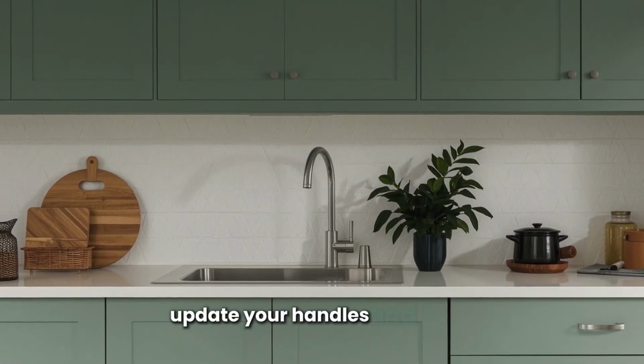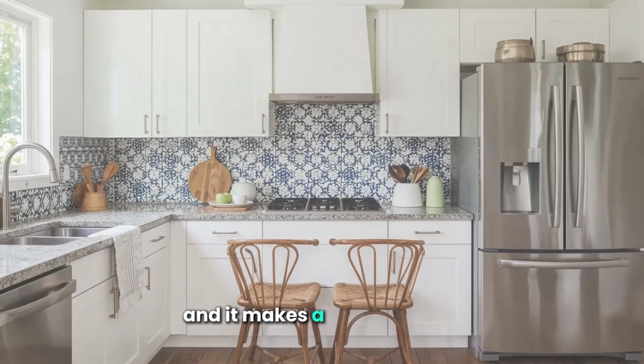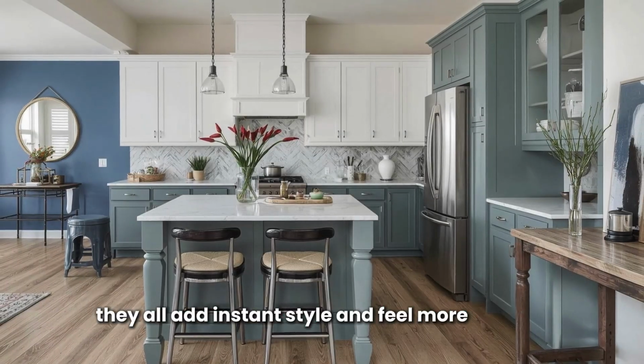Next, update your handles and knobs. This is one of the cheapest upgrades you can make, and it makes a big difference. Sleek black, brushed gold, or matte nickel? They all add instant style and feel more modern.